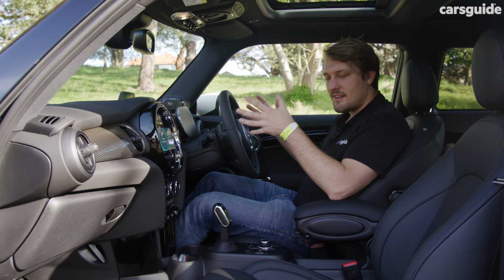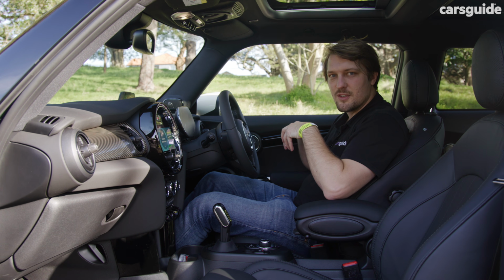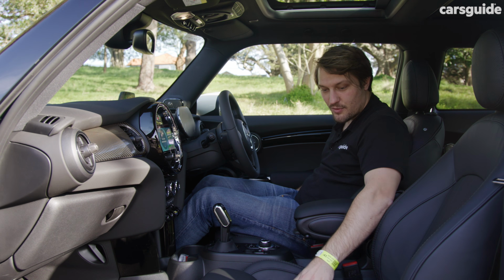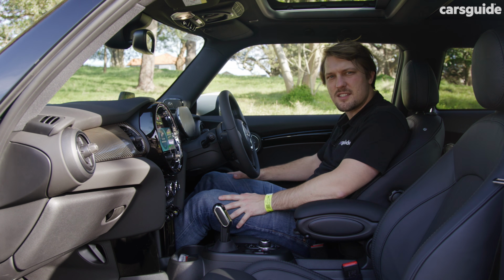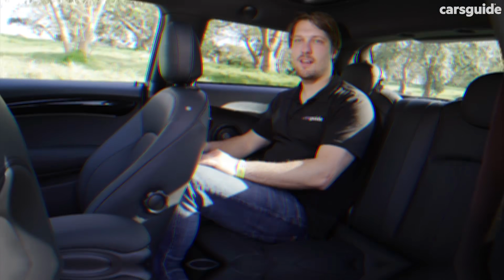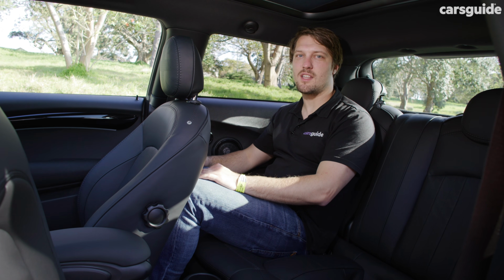If you're any taller than me, it's going to feel a bit squashed in here too, so it's worth keeping that in mind. And these seats, while they look really cool, they're manual adjust, which is a bit of a tall order for a car that costs this much money. Okay, this doesn't look good.